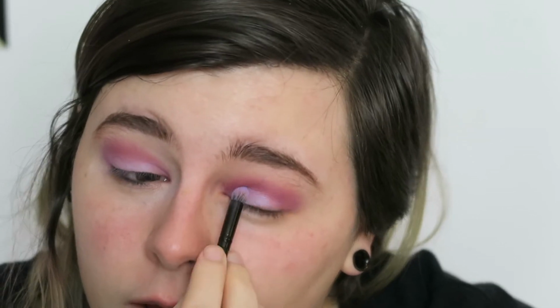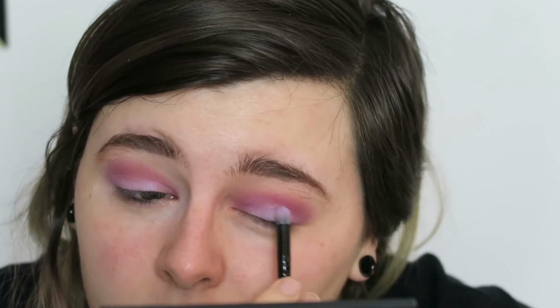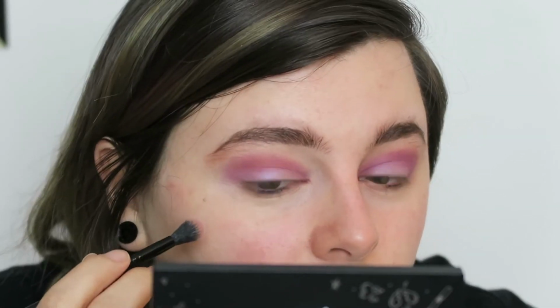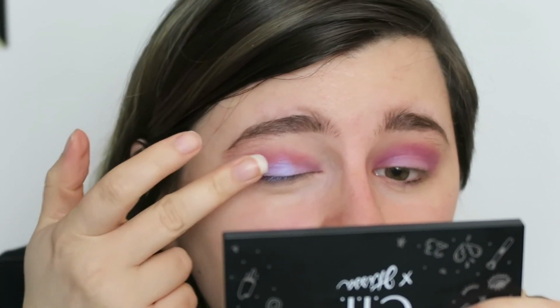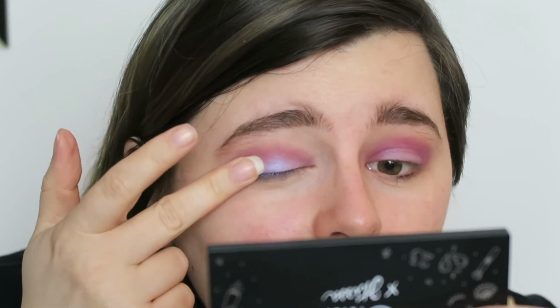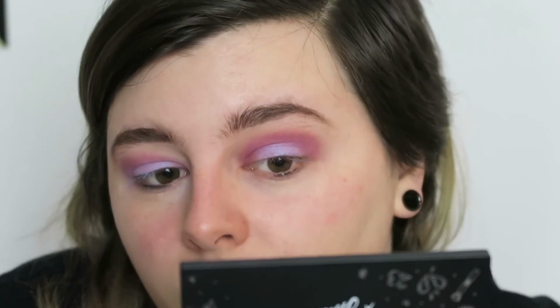Wow, that is pretty different. I don't know why, but the side with the concealer, which I thought would be more vibrant, did not take the product at all. Now I want to try to use my finger to lay down some of that shine, because it's a shiny shade and that's what I want, for some of that to show through.